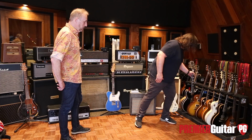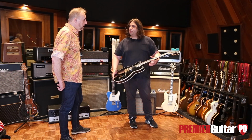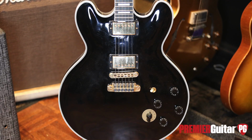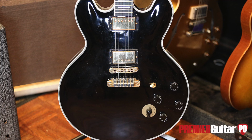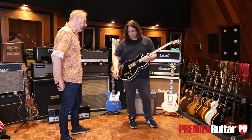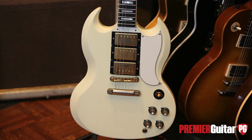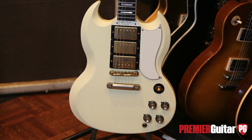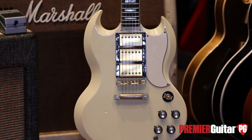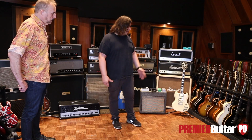I also love the BB King Lucille, which Brent from Mastodon turned me on to. He had one just kicking around the studio, and I started playing it, and I was blown away at how the neck feels and the tones you can get out of it, especially with the baritone switch. Another cool part of the arsenal is the white Les Paul Custom SG with the 3 pickups. Three very different sounds come out of those pickups, so it's another great one.